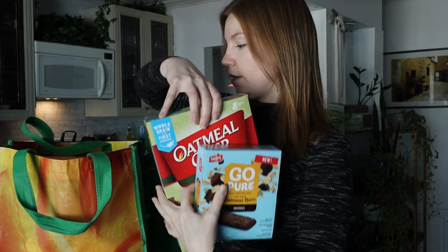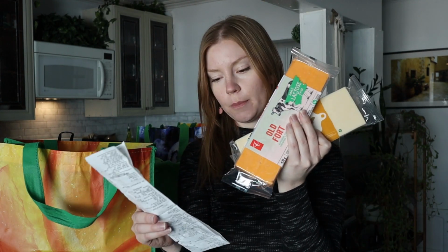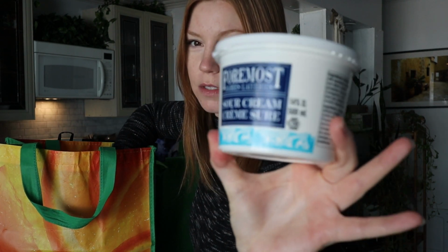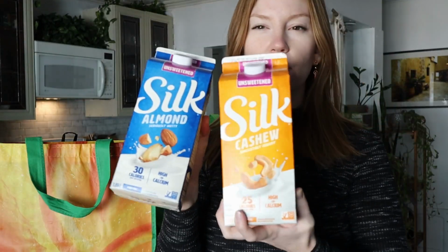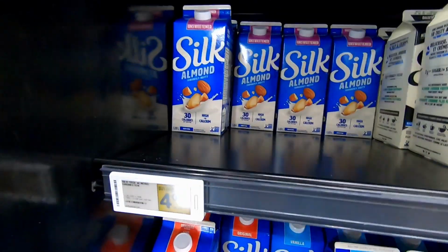Bars, some cereals, crackers, granola bars. So we got 2 full bars of cheese here, and they were on sale for $5.99 each. They're regularly $6.89. Next up, we got some sour cream. I don't know, this is just delicious for any kind of Mexican dishes, nachos, tacos, whatever. So these were 2 for $8, and they're normally about $5 each.